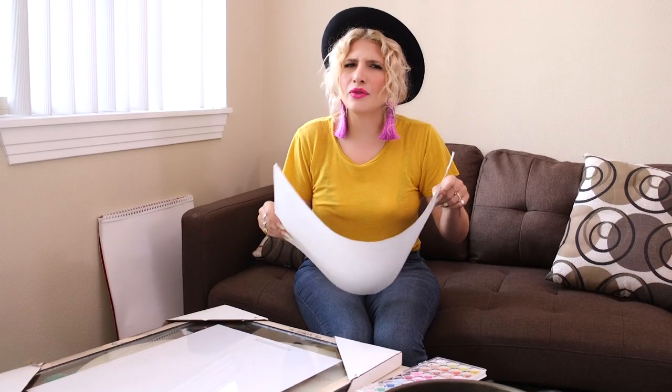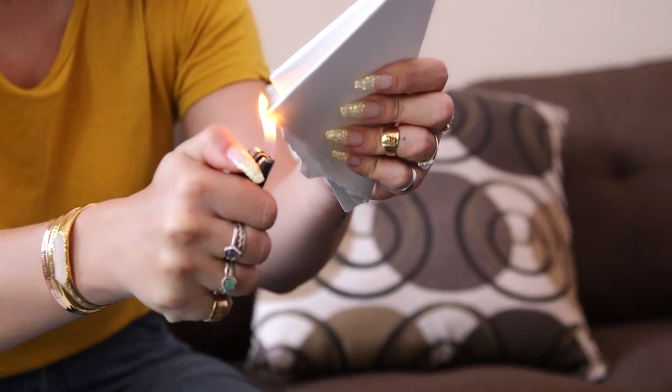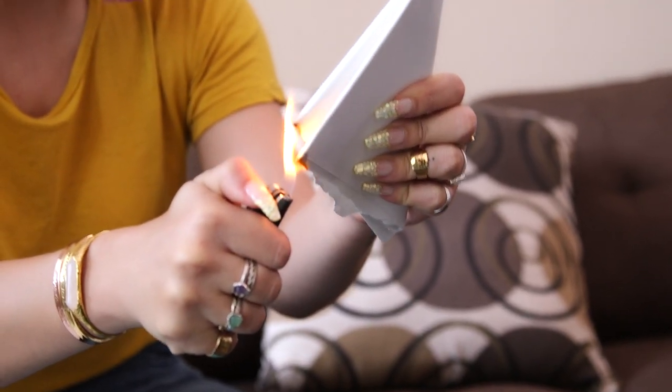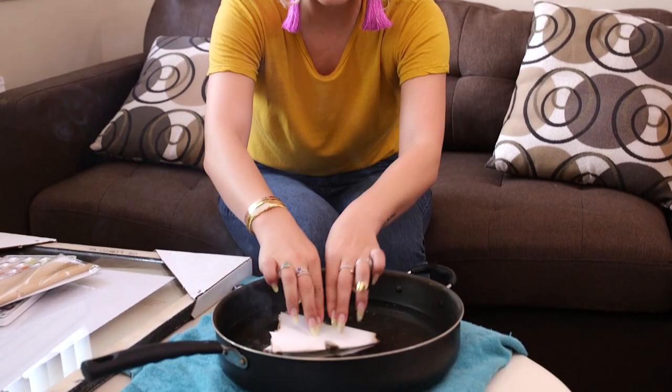I'm sure you guys have made snowflakes before. This DIY is very similar to that idea, and you can get as creative as you want with the folds. All right, this is my weird little folded napkin, my pot of water on hand. So I'm just lighting all the corners, center folds as well. So here we go.